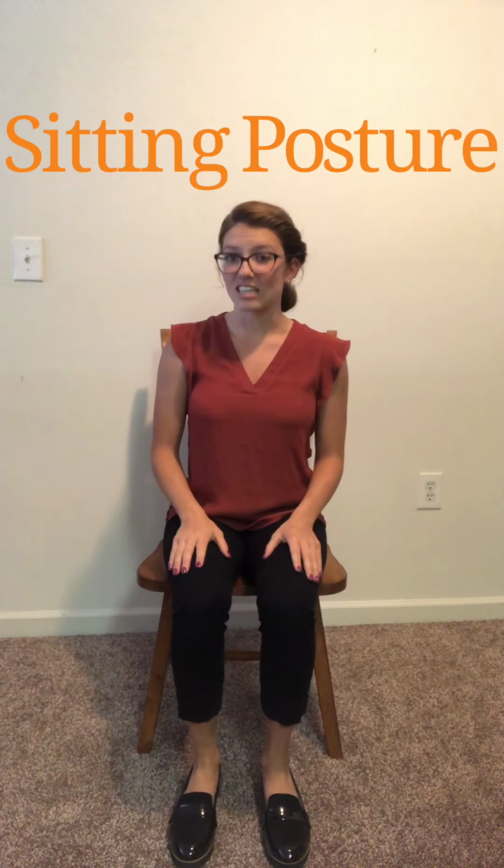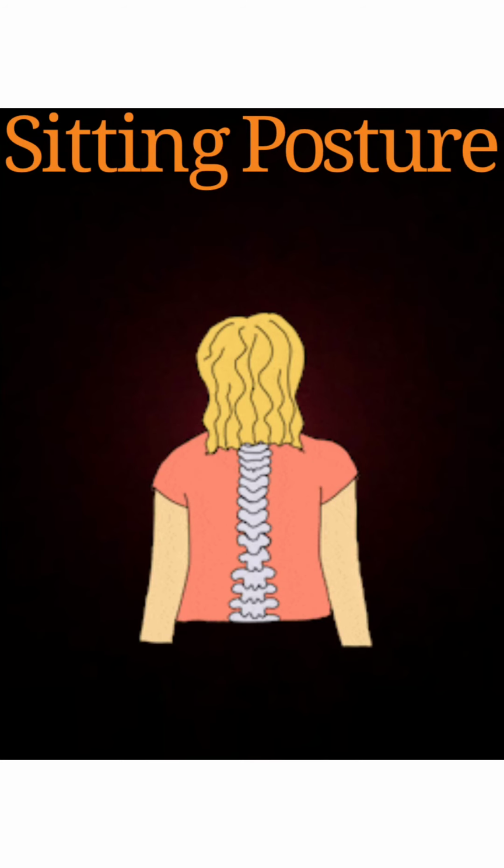Today's topic is sitting posture. Sitting posture is super important because we sit every single day, multiple times a day, for extended periods of time. Many of us know that sitting posture is important, and some of us forget the way that we're sitting. So today we're going to go over all the do's, the don'ts, and what to do if you are suffering from bad sitting posture and how it's affecting your body.